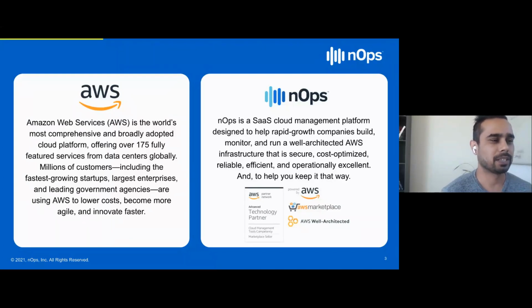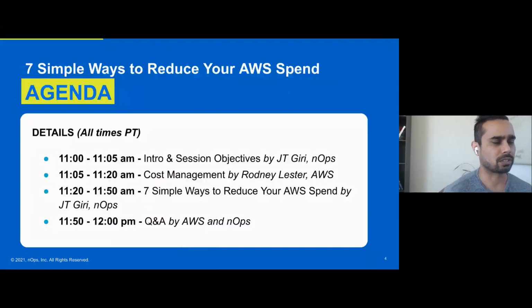All right. So if you're not familiar with NOps, NOps is a cloud management platform for AWS. Our focus is to help companies to run well-architected infrastructure on AWS. You make a lot of decisions when you're building infrastructure on cloud, and we help companies to better monitor and manage their AWS spend and make sure your infrastructure is constantly aligned with well-architected frameworks.